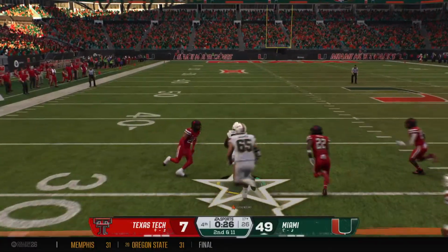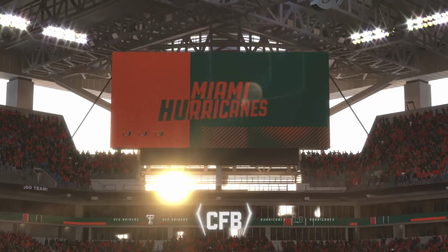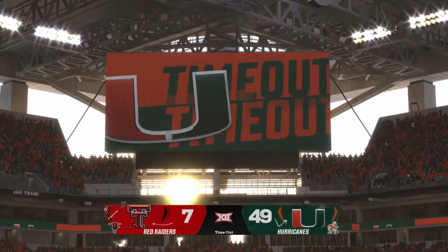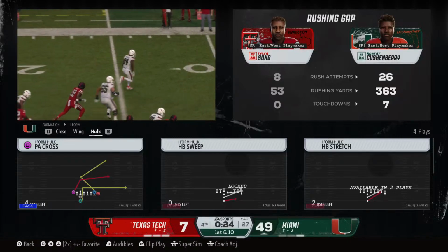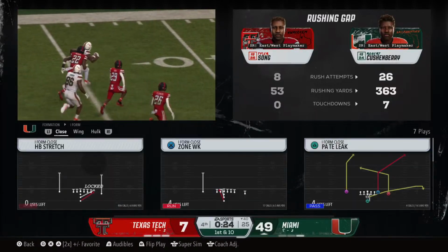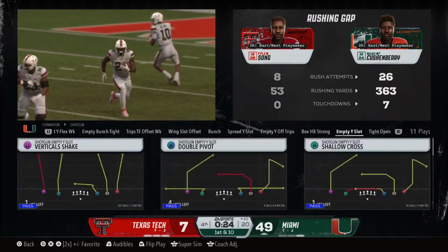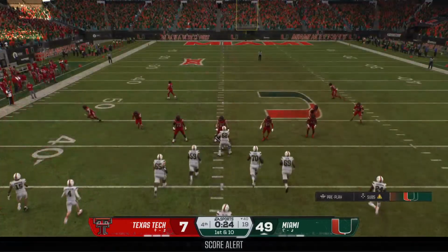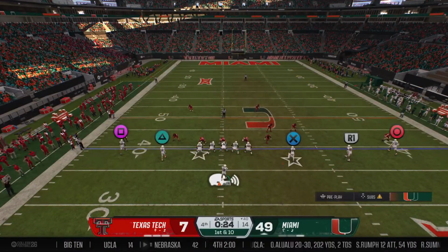Breaks into the open. Past the sticks, and he may get more. He's got enough for the first down, and that ought to do it. They ought to be able to run out the clock from here. Timeout call by the offense. 24 seconds left on the clock. The Canes just got that huge run. They'd love another explosive play.